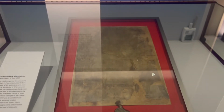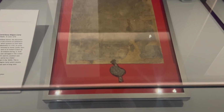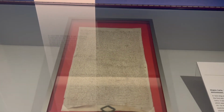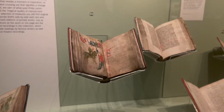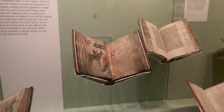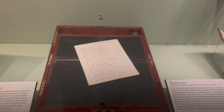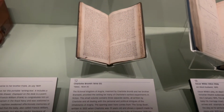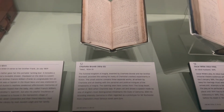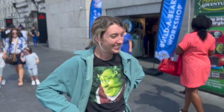This is the original Magna Carta. It is so old you can't even read it anymore, but right next to it is a kind of remaster of it where you can look and see what it probably would have looked like. This was Jane Austen's portable writing desk, along with an unfinished note. This was an original collection from Charlotte Bronte. And after all the learning, we went over and went to Shrekland.